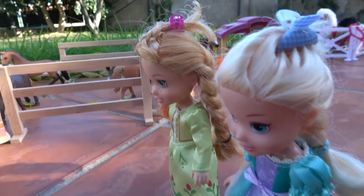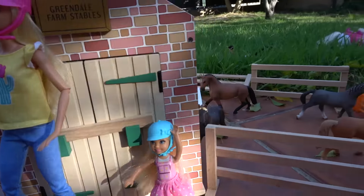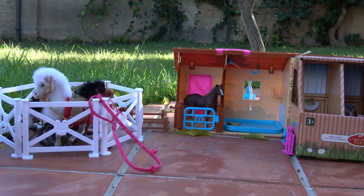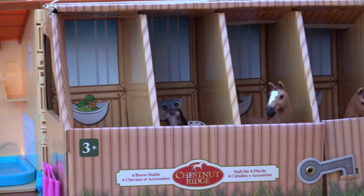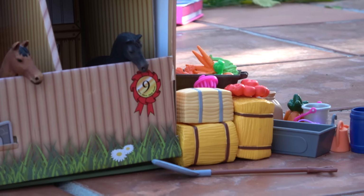Wow, so cool! Yeah, so cool! Look at all of the horses! So cute! I love horses! Whoa, we've got ponies over there. Wow, more horses over here. Wow, there's so many horses over here too. And in the paddock, so cute. I love horses. Look, over there.